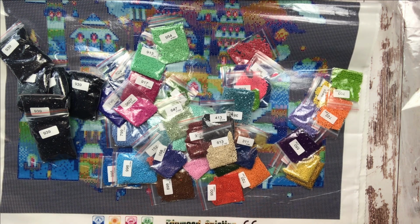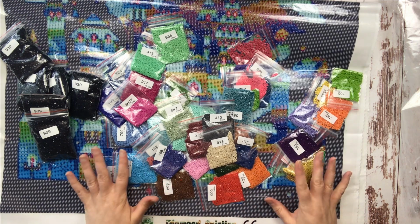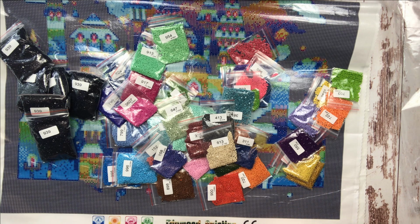Now, of course, I'm gonna take you out for a long view. My table space is really limited right here, I know. So I'll take you out for a long view and let you see the whole thing. This is so epic. Okay, I'm gonna pack up these drills, and then I'm gonna show you the other canvas.